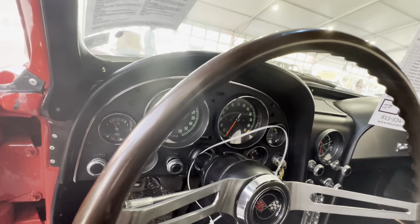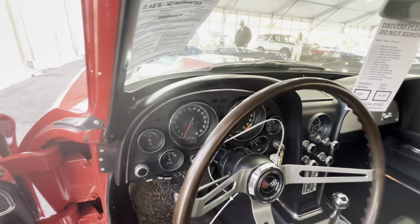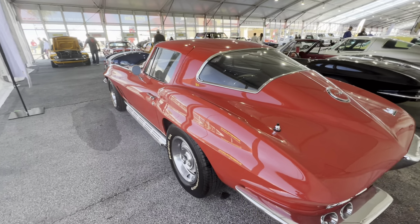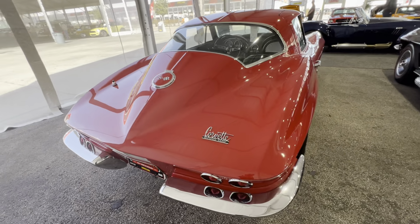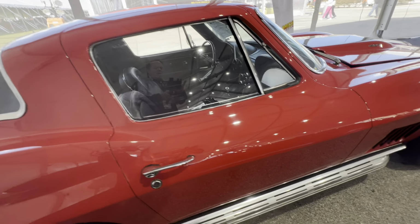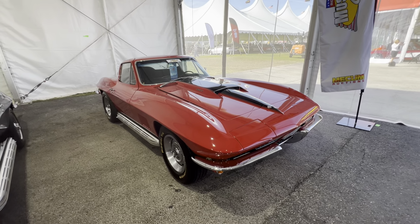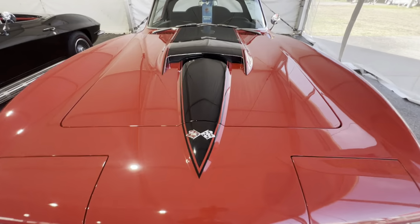Nice restoration. These guys are over on the West Coast. Looks like 813 area code. I'm going to have to get over there and take a look at their collection. From what I can see so far, he's got a nice collection of vets. I like it. The red looks good on this with a black stinger. Man, I love this car.